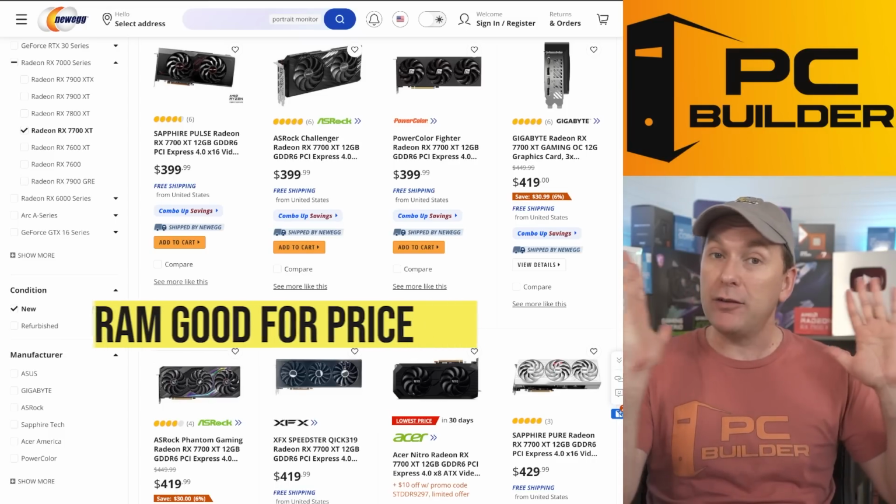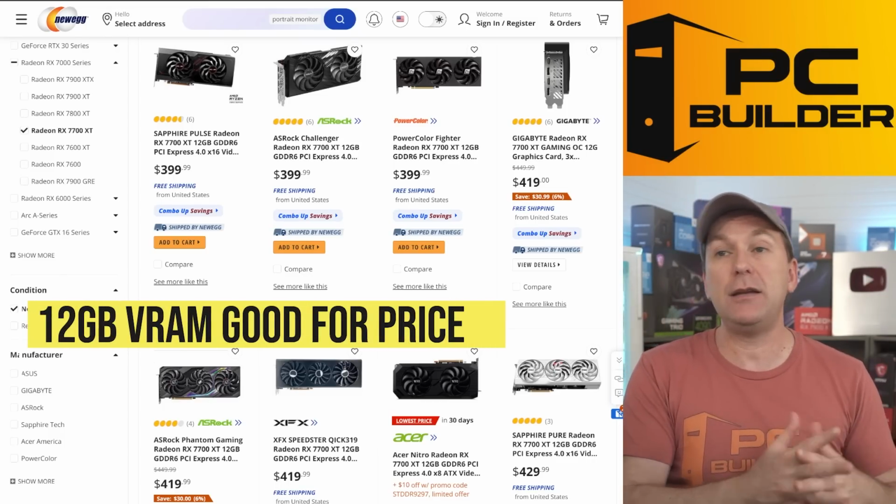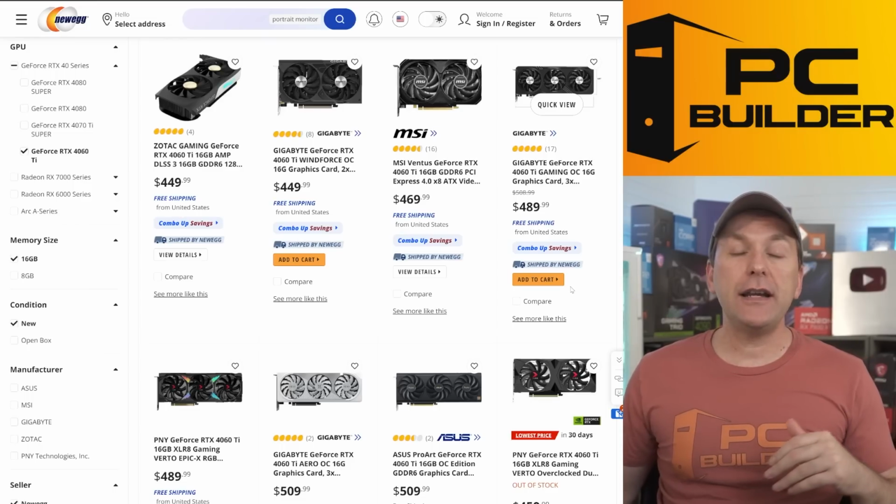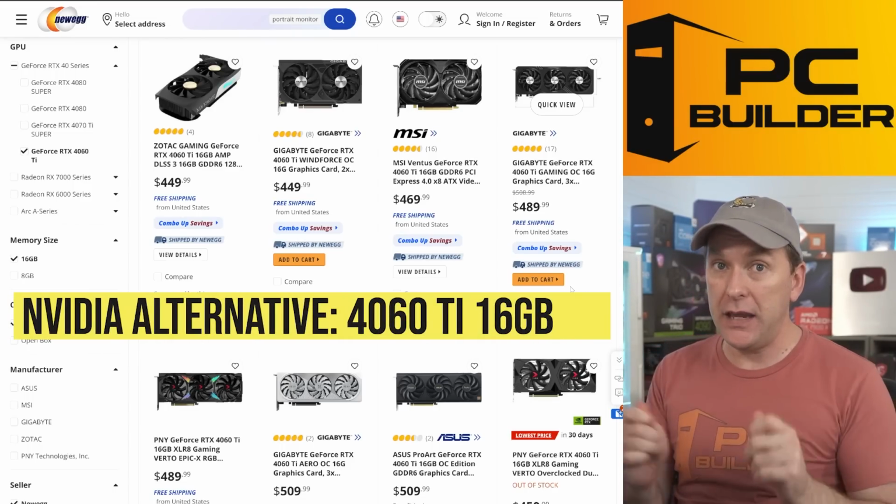These GPUs have 12 gigs of VRAM. Yes, we'd love 16, but 12 gigs is perfectly adequate for $400 USD. Your NVIDIA options here, unfortunately, are kind of thin.